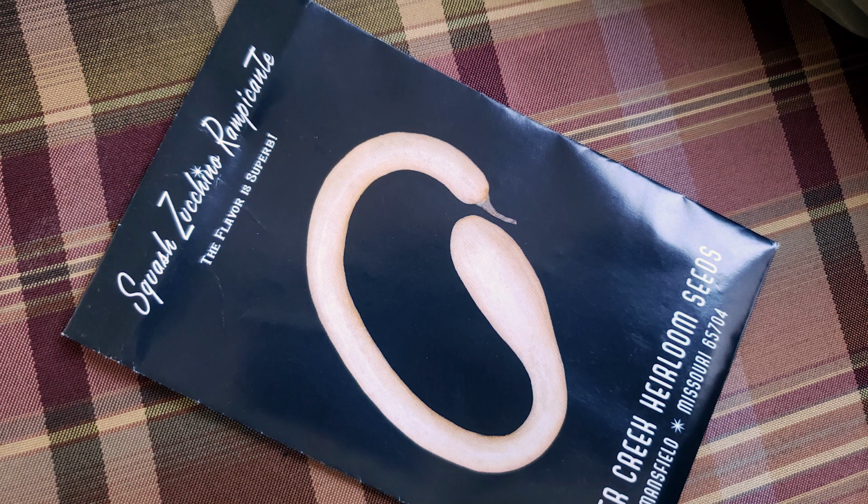Now this is one of my favorites. This is zucchini rampicante. Rampicante, what does that sound like? Rampant, yes. This thing is a zucchini, but not like your traditional zucchini that you grow that's a bush plant. This one is vining, but it's awesome. I love this zucchini. It grows pretty long.